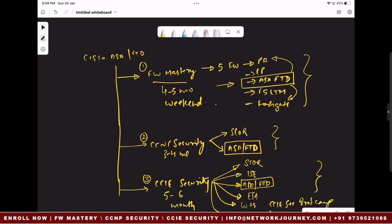We provide a dedicated lab for each of the tracks, so don't worry about remote access labs or home setup. For most of the time we would be providing you the remote lab. With Firewall Mastery you will get around 5 months. With CCNP Security you would get the lab for 3 months. For CCIE Security you would get it for 5 to 7 months, and at the time of appearing for your CCIE exam you would get this.